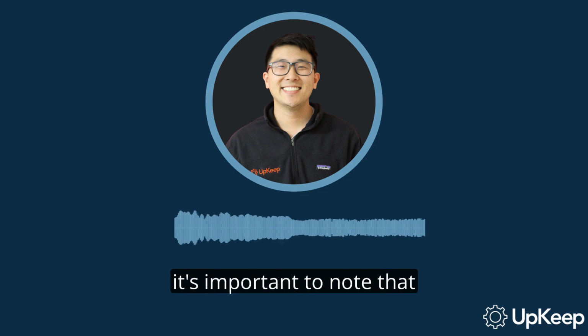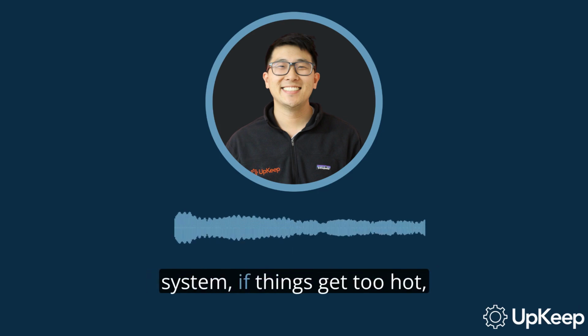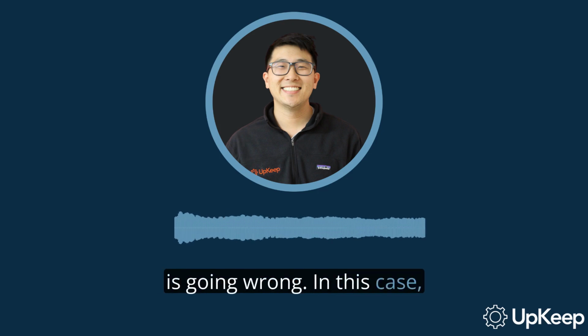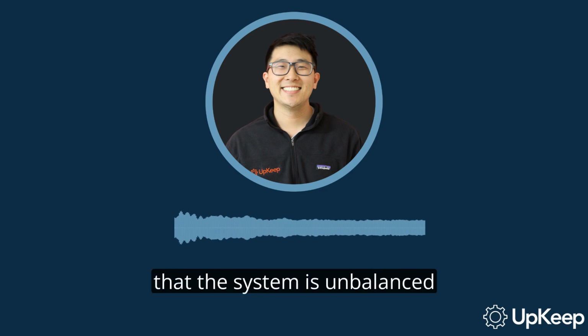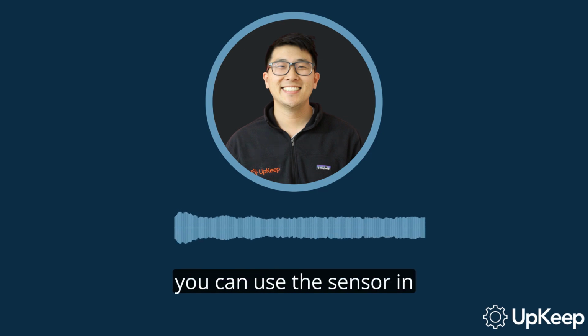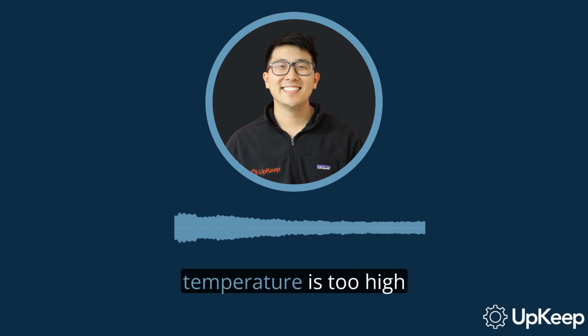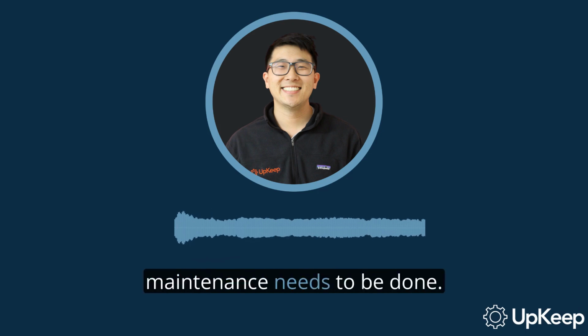However, it's important to note that while temperature isn't core to the function of a bearing system, if things get too hot, it can indicate something else is going wrong. In this case, the sensor is used to pick up a sign, like increased temperature, that the system is unbalanced or poorly lubricated. In any of these cases, you can use the sensor in predictive maintenance by setting specific temperature ranges in your CMMS program. If the sensor reports temperatures too high or too low, you'll get a notification letting you know that maintenance needs to be done.